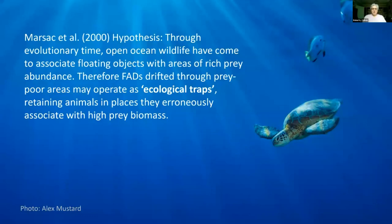One of the main hypotheses that are out there was put forward in 2000 by Marsac et al. And what they said was that animals are attracted to these floating objects because they associate them with areas of richer prey abundance. And that's because floating objects accumulate in frontal areas and they're at higher densities in areas where there's a greater input of water and nutrients from the terrestrial environment. And therefore, animals associate them with richer prey abundance.